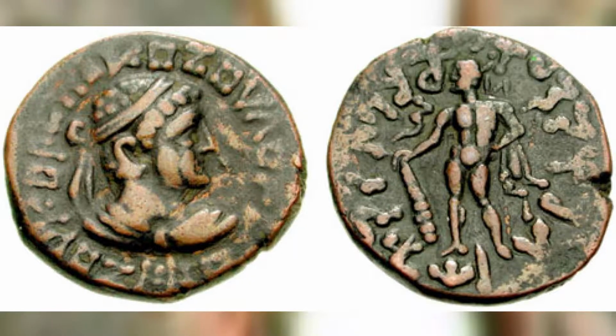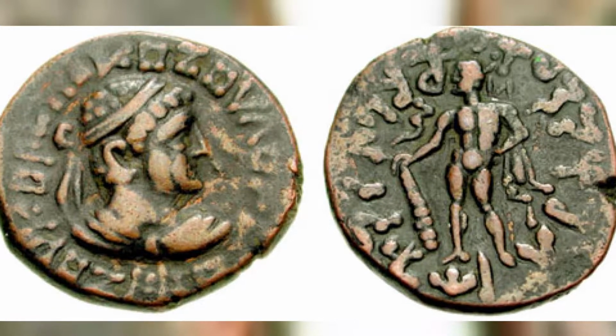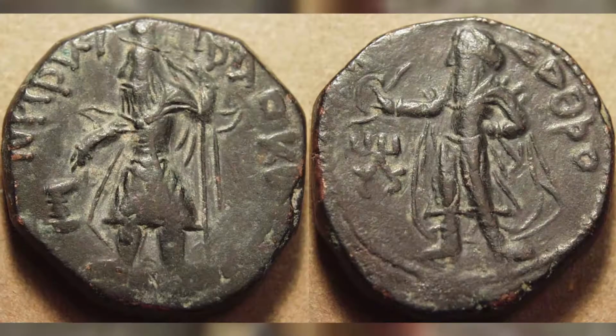We have everything from Kujula Kadphises, a lot of Soter Megas, quite a lot of Kanishka, and then it cuts off completely. We don't have anything after Kanishka. It is quite clear there was some kind of obstacle on the border between Kushan territories and Sogdiana.